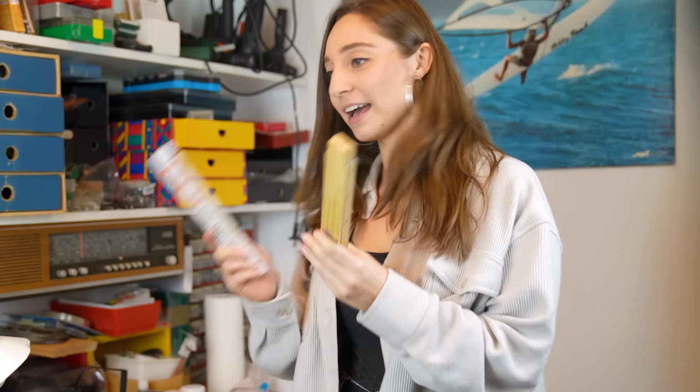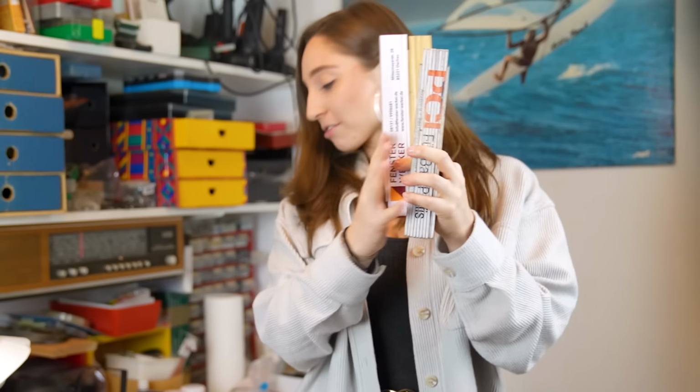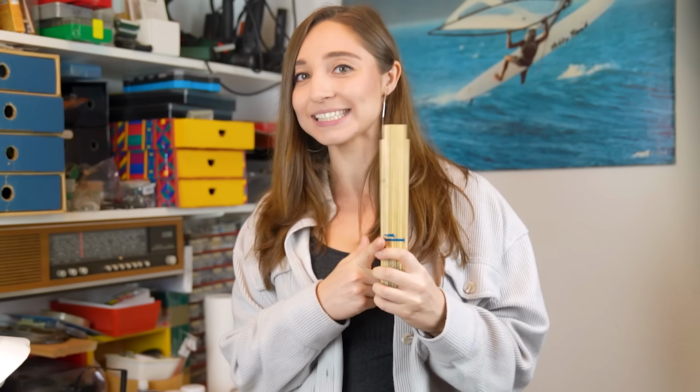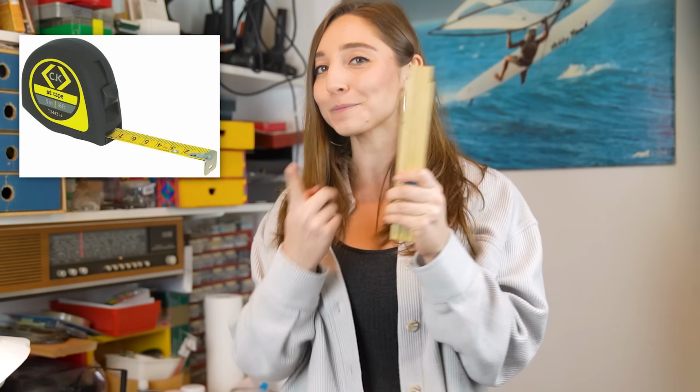My dad literally has three, then he has a little guy. Like, these are all the ones that I just found in like a 15-minute search. But what even is this? It's a measuring tool. In the US, people almost exclusively use measuring tapes, which do exist here as well, but they haven't fully replaced these things.